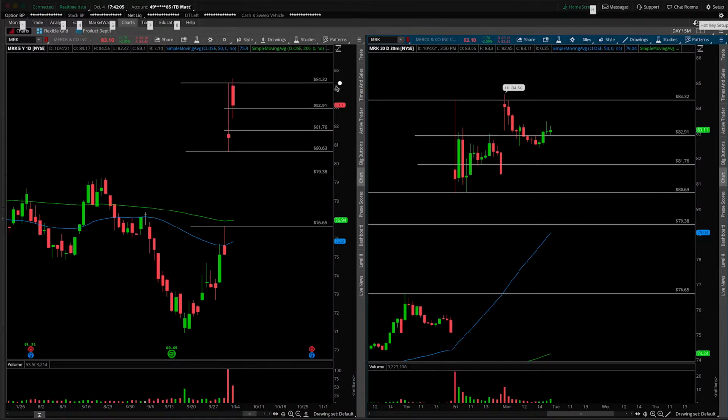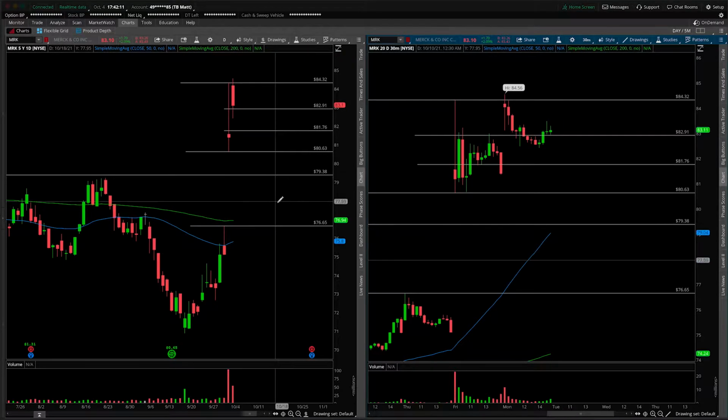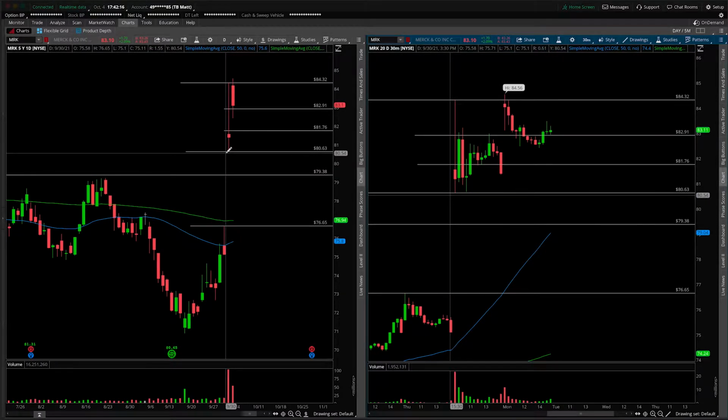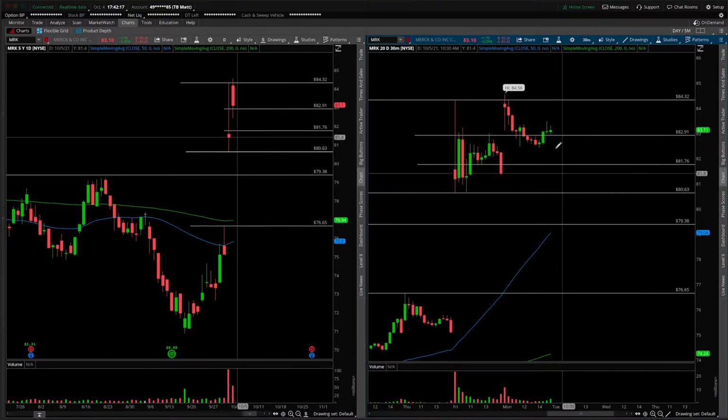On the left-hand side, we do have the daily time frame, and on the right-hand side, the 30-minute intraday time frame. First things first, this will, of course, be more of an update since we discussed it on the large gap up due to their sort of remedy for the sickness, if you will. And what's going on from the 30-minute perspective is actually quite positive, right?